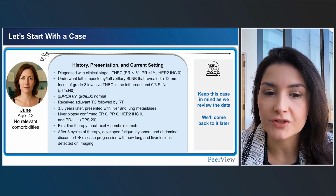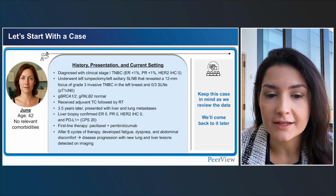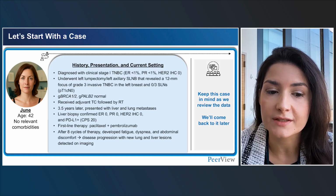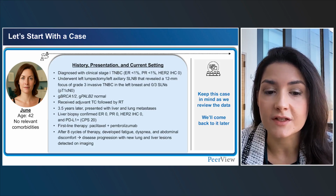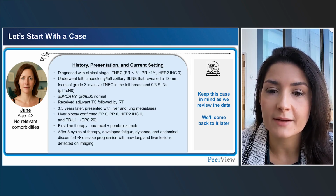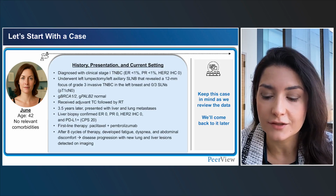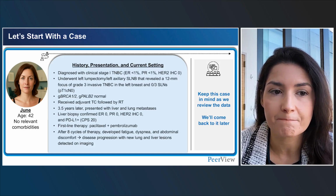The patient received first-line therapy with paclitaxel and pembrolizumab, and after 8 cycles of treatment, developed worsening symptoms, and scans revealed disease progression with new lung and liver lesions. So keep this case in mind, please, as we think about and review the data for the TROP2 ADCs in the second-line setting and beyond for metastatic TNBC.